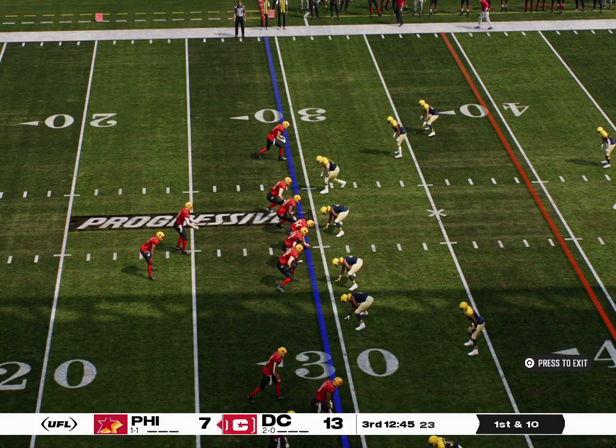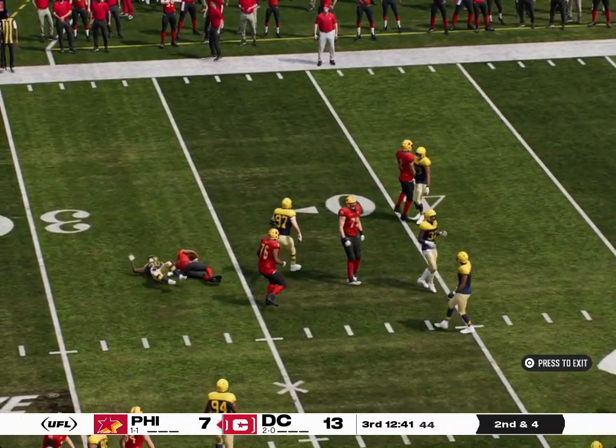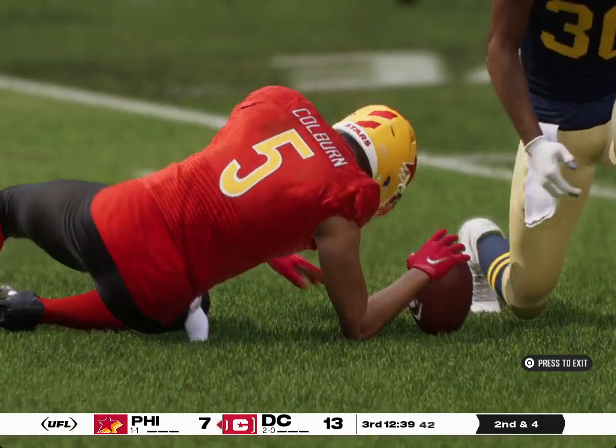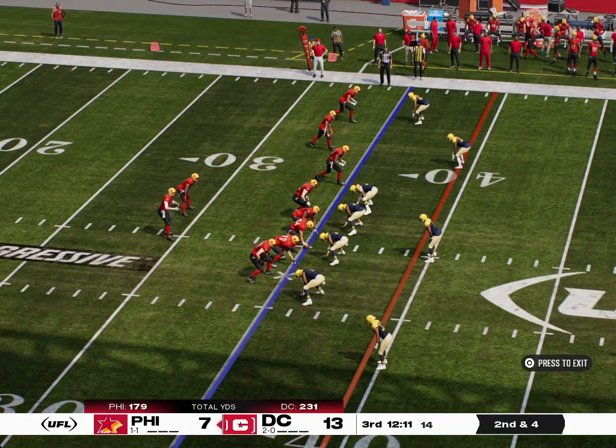First and 10 now from the 30. Lone back gets the handoff. And he's up to the 35-yard line as they reel him in. Give him around 6. That's going to make it 2nd and 4.